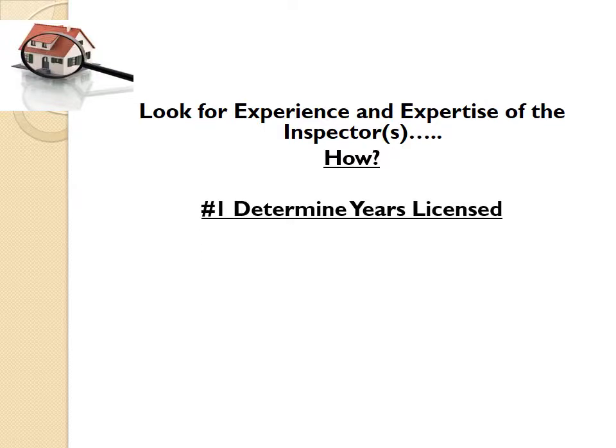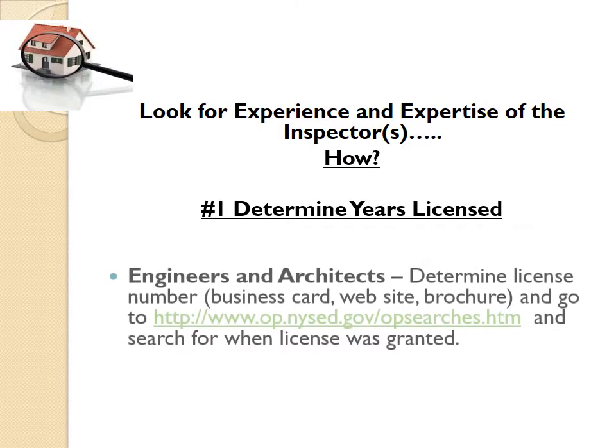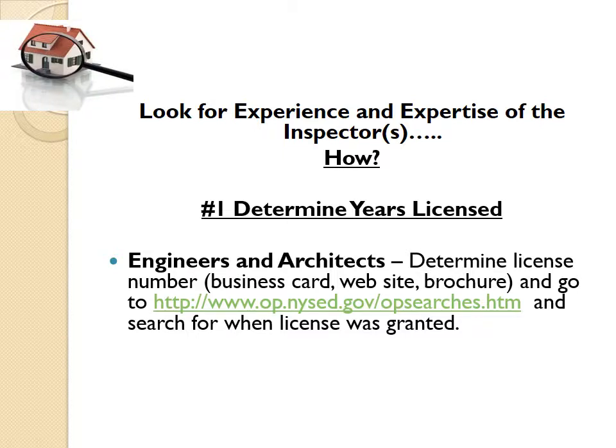Number 1, determine the years licensed. Engineers and architects, you can determine their license number either from a business card, a website, or a brochure at the website in green in front of you.